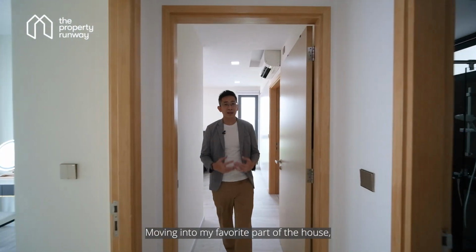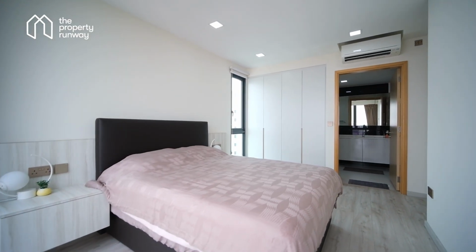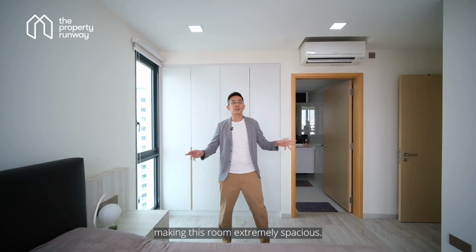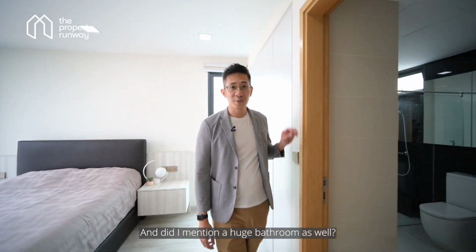Moving into my favorite part of the house, which is this huge master bedroom. The master bedroom is actually fitted with this 4-panel wardrobe space tucked right into the wall, making this room extremely spacious. And did I mention the huge bathroom as well?